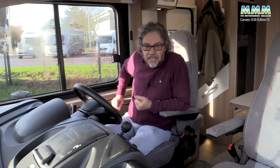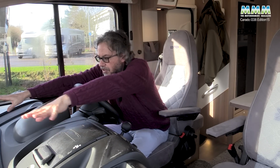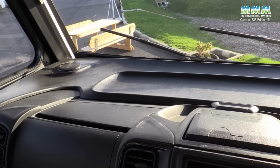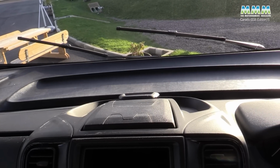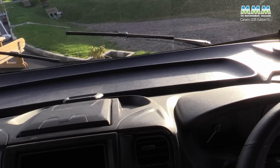Carado have updated the interior to go with the new Fiat cab, so this new dashboard moulding looks much better. The old one had lots of screw fixings adjoining the Carado dashboard with the original Fiat one, so that looked a bit messy. This looks much, much neater, and it's all black too, so it's got a nice automotive finish.